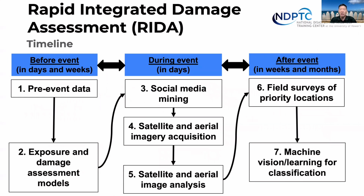Now, this really is challenging because there are activities that need to be carried out before, during, and after disasters occur. We need to create a database which has pre-event data. And this tells us where the population is located, where the travel behavior occurs, and then we can pull that together really quickly with an assessment of the exposure to get a sense of what happens during a disaster.